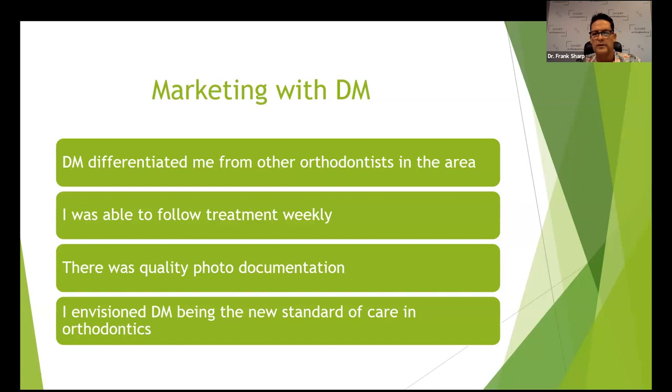There's always better ways to improve things. There's always better things coming down the road to make our life easier and make the patients' lives, from an orthodontic standpoint, a little bit more enjoyable. And I was hoping, hey, in 5 to 6, 7 years, this is going to be the standard of care. And I really believe that to be the case, in my opinion, today.